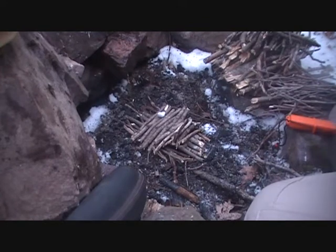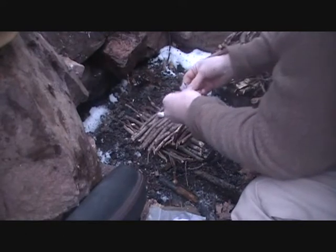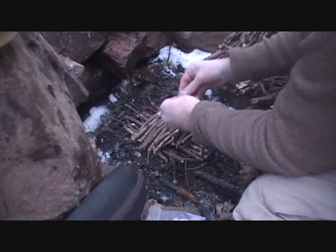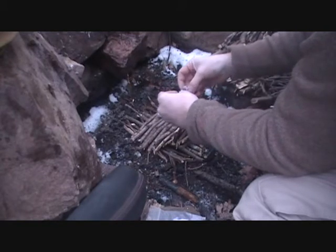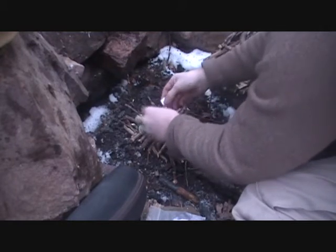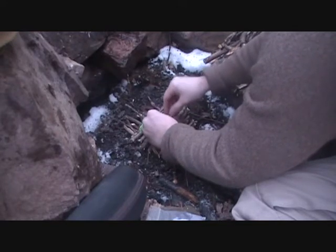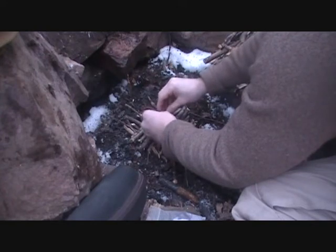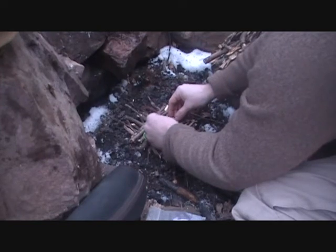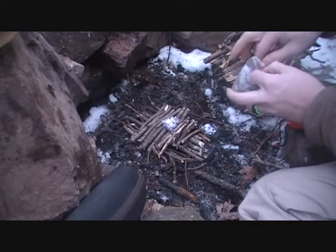I'm going to take a little bit of my dryer lint out here, pull it apart, and then kind of mash it back together. That's going to make a little nest for my WetFire to set in. I'm going to break my WetFire up into a couple of little chunks, just like that. All that does is allow it to aerate a little bit, and then I'll put my big chunk right there. Then I'm going to take another little piece of my dryer lint.